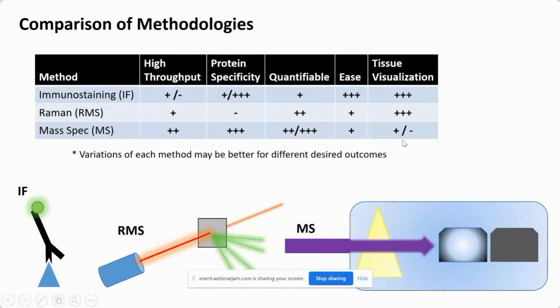For ease of use, I think immunostaining is probably the most commonly used and the most approachable method for most labs, although RMS and MS require pretty sophisticated equipment and especially software for analyzing. But those are becoming more commonly found in universities and companies. And so I think with modern technology, those are becoming a little bit more approachable for people.